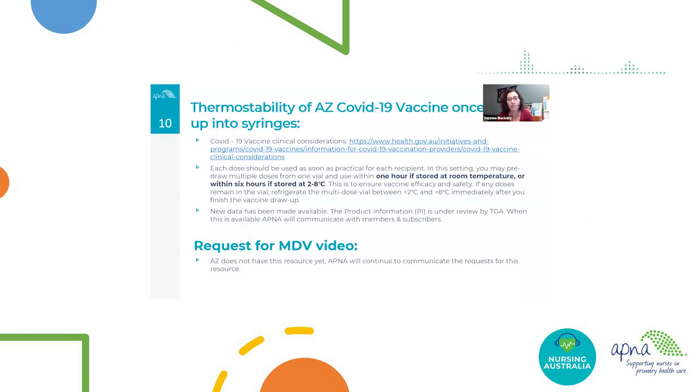I just want to cover off on a couple of the top questions that have been coming in over the last couple of weeks. The big one is, how long can I have the AstraZeneca vaccine drawn up in a syringe before I need to use it? We all know the training says you need to draw it up and use it immediately. And we have sought more information on exactly what immediately means.